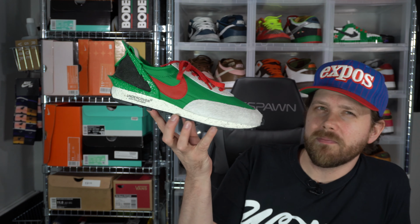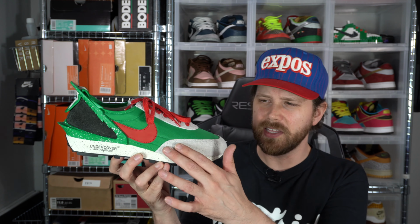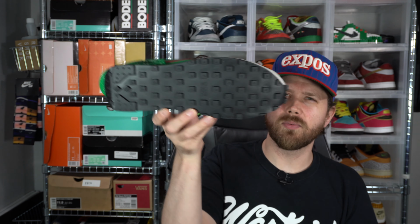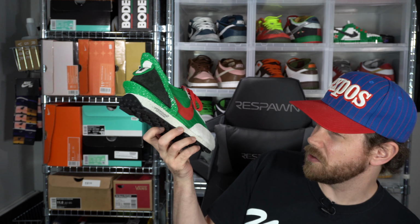Interesting. So this is a model that was kind of revamped over the last year or so. The Daybreak. This is an Undercover collab. This is a really cool colorway, very Heineken looking. It's got this really nappy suede along the mudguard, speckled midsole, black outsole. It's a runner, obviously. It looks kind of like a waffle outsole. Red swoosh, red laces. These are deadstock too.